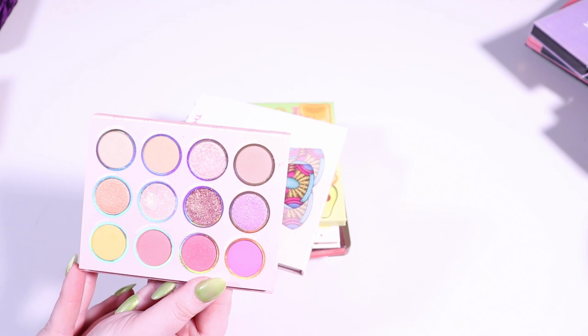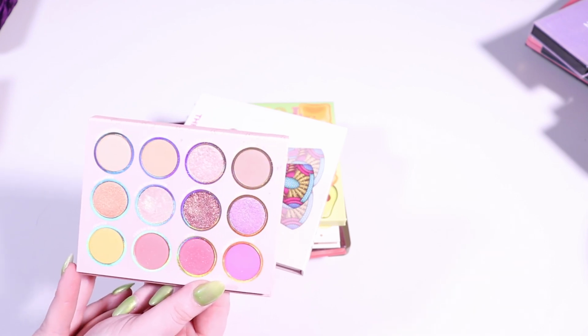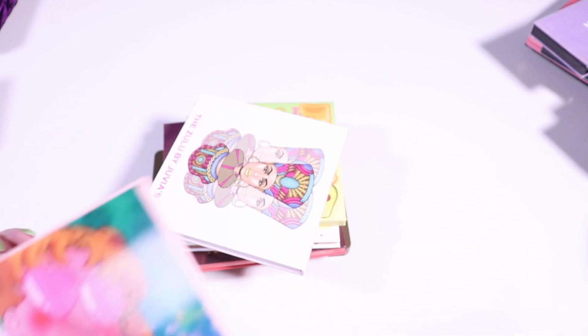I didn't know if I was going to until I picked it up, but I'm looking at it and I'm like, yeah, no, I need this. I'm gonna keep this. This is mine.